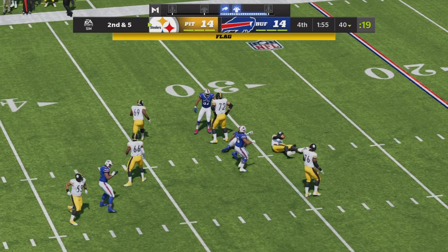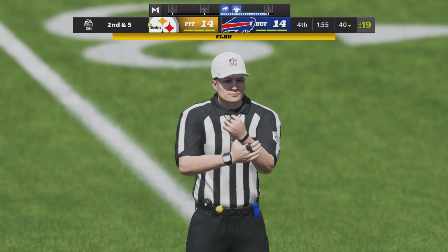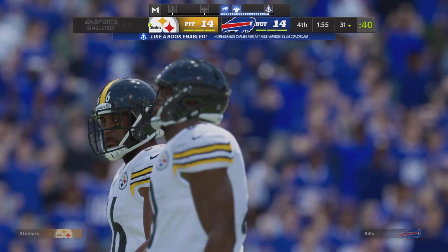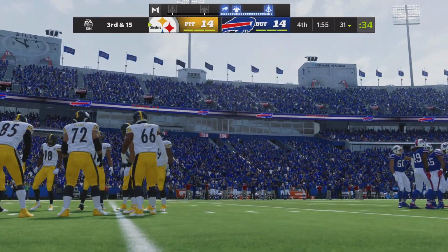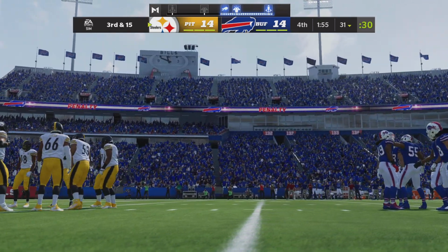And with a flag down, he goes down. So they're able to sack him. Now the penalty looks like it could be holding. Let's find out. So they will take the sack instead of the penalty. And it takes another down off the series. But the biggest one of all, do you want to tell the guy who just got the sack that it no longer counts? No. No, not at all.